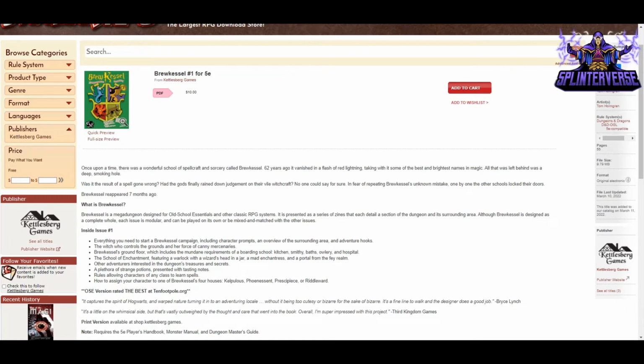So it's a mega dungeon originally designed for Old School Essentials, etc. But this one is for 5th edition. And you get everything you need to start a Brewcastle campaign, including character prompts, an overview of the surrounding area, adventure hooks, the witch who controls the grounds and her force of canny mercenaries, the ground floor, which includes mundane requirements of a boarding school, kitchen, smithy, baths, etc. The School of Enchantment, featuring a warlock with a wizard's head in a jar. And it just goes on. There's just a bunch of stuff.